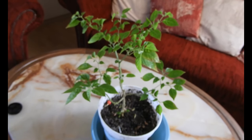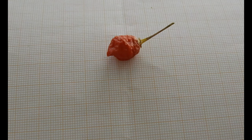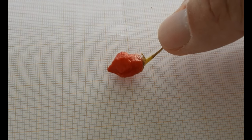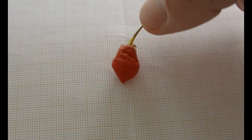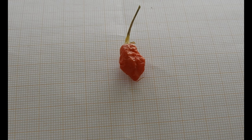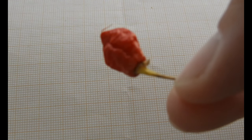Let's taste this one. Nice and small, as I want them. Small fruited super hot chili pepper variety is my goal. Let's see. And off we go.